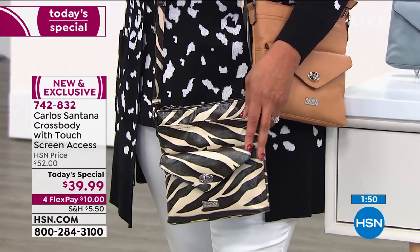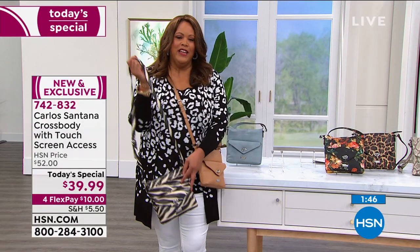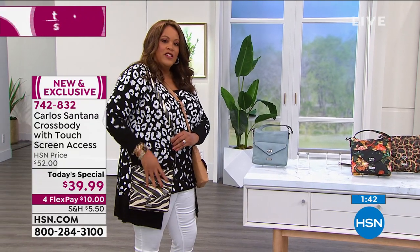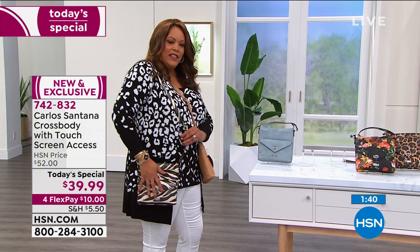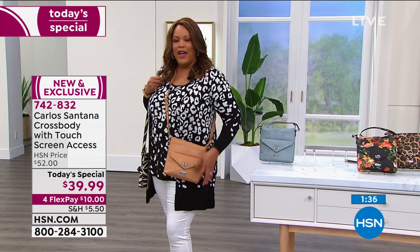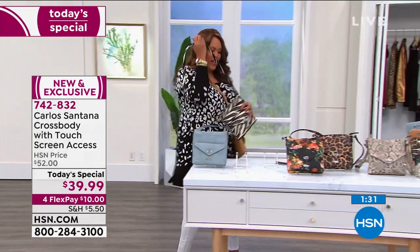This is Cindy. This is his wife's favorite, this zebra. This zebra sells out every time we get it. And it's adjustable. I'm almost 6 feet tall, so you can adjust this. I put it on the last one. It's completely long enough if I wanna wear it on my shoulder or if I wanna wear it as a crossbody. You're completely hands-free, because you're gonna put your phone in the back.